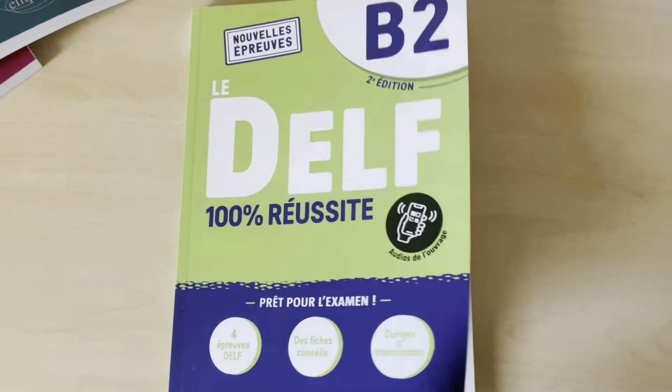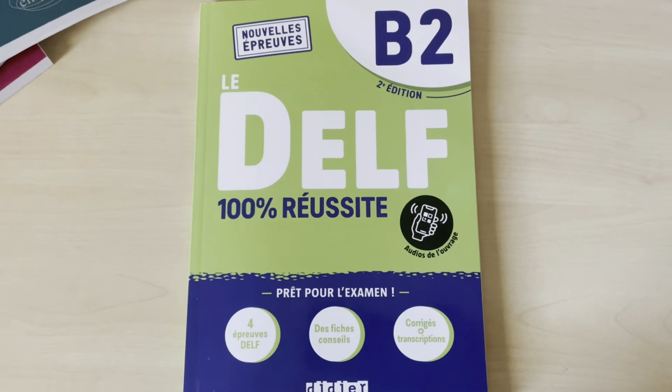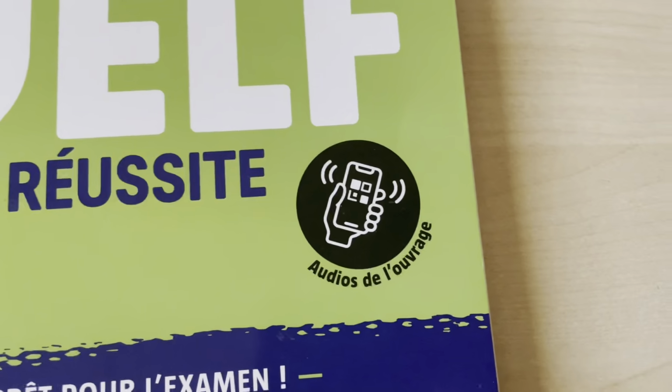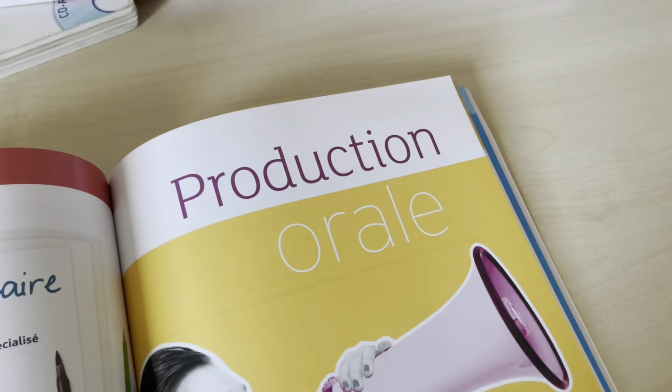That's actually part of the reason why I got it, because the other textbook that I was considering, the ABC DELF, has a CD and I can't use that. It also has this neat trick where in order to get the audios for the exercises, you just have to go on the site and scan the pages, which is really handy.